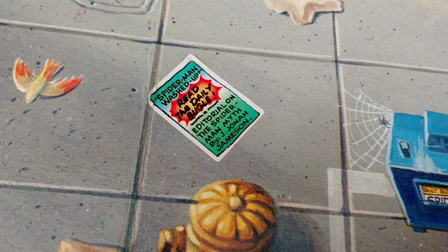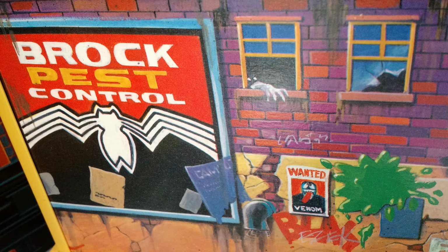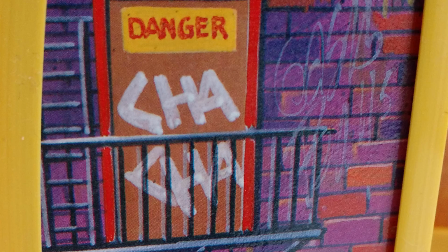I can't be totally negative, there are some nice details here, mostly in the artwork on the cardboard pieces. You can make out lots of newspaper headlines calling Spider-Man a menace, a wanted poster for Venom, and various other words like death and cha-cha spray painted on the side of buildings to really give it that grimy lived-in New York feeling. It practically smells like urine in armpits.